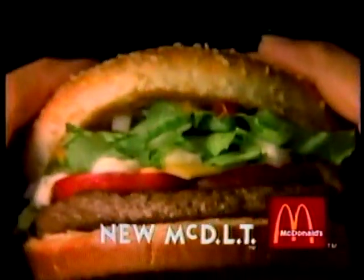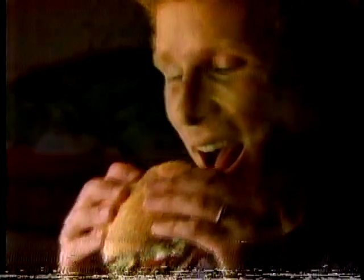McDonald's new McDLT could be the best-tasting lettuce and tomato hamburger ever.